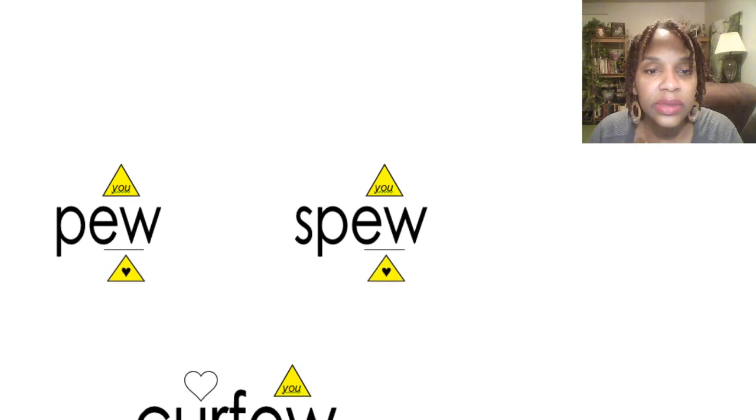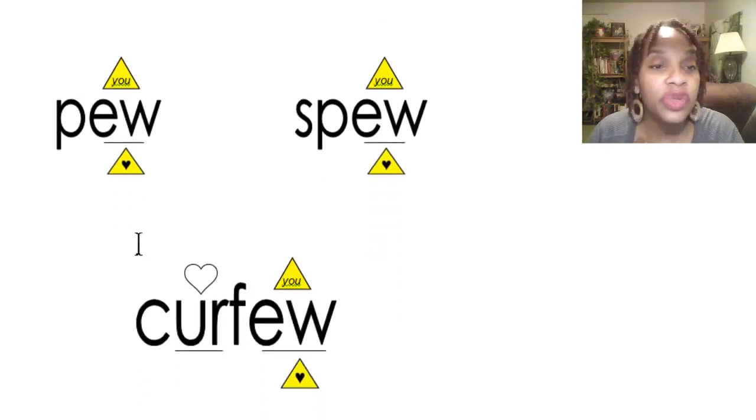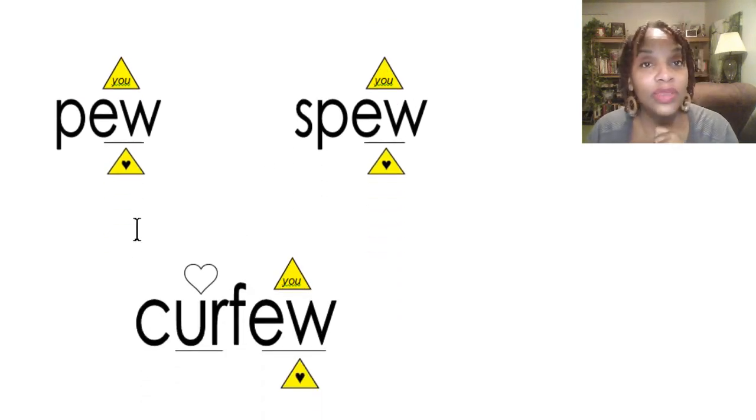Let's center this a little better. Very first word here. What's this word? Pew, pew. Okay. So if you go to church, the benches or the seats that you sit on is called a pew. So let's look at this next word.